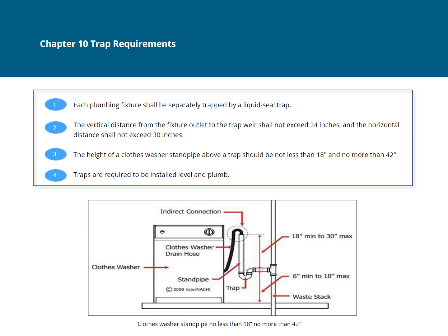Chapter 10 of the Philadelphia Plumbing Code provides information about trap requirements. Each plumbing fixture shall be separately trapped by a liquid seal trap. The vertical distance from the fixture outlet to the trap weir shall not exceed 24 inches, and the horizontal distance shall not exceed 30 inches. The height of a clothes washer standpipe above a trap should be not less than 18 inches, and no more than 42 inches. Traps are required to be installed level and plumb.